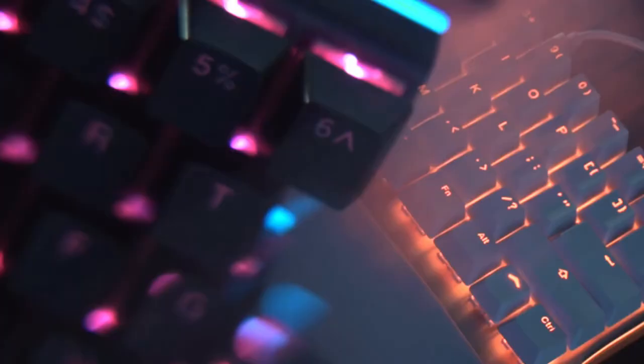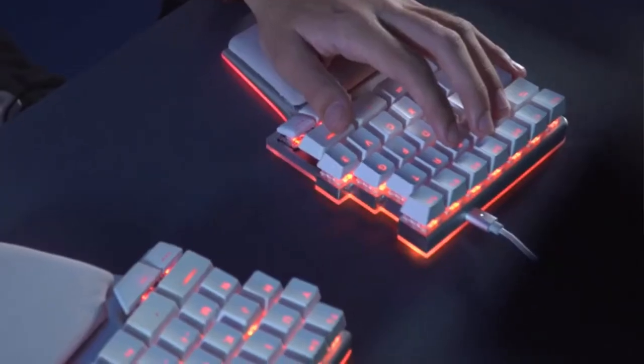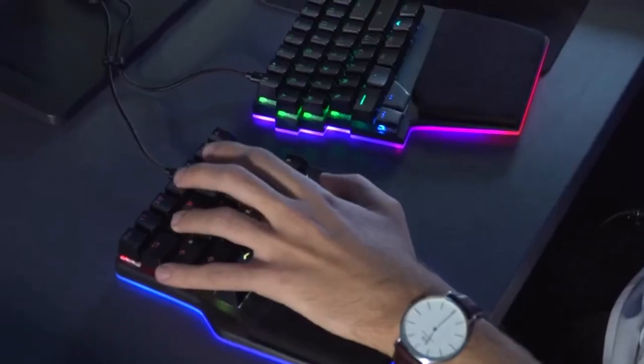If you want a premium quality, mechanical gaming keyboard with a beautiful design that can help improve performance, health, and comfort, support us. Let's make Raise a reality.